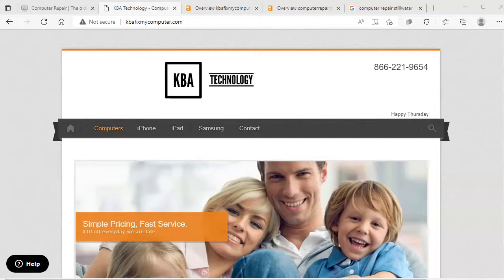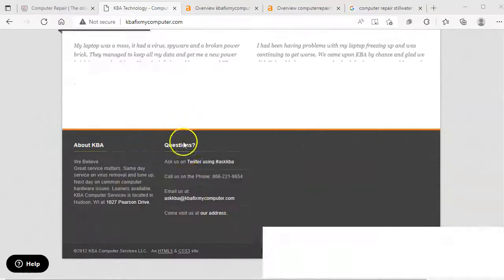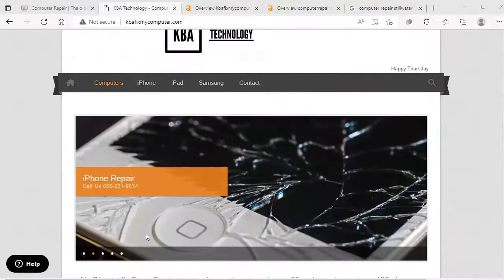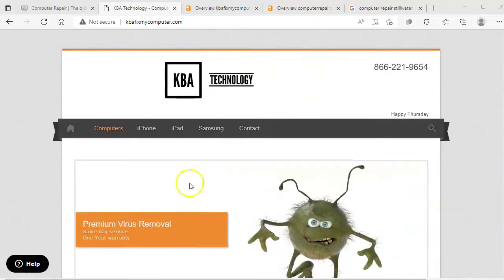We got your guys' website up. First thing I see that's a huge red flag is that you guys are not a secure site. Having SSL on your website is everything. Another thing that I noticed as I was scrolling through it here is right down here, 2012 KBA Computer Services. That tells me that this website was built 10 years ago. And just by looking at some of the things that you guys have on for your iPhone repair, you still have iPhone 5 and iPhone 6. So this website is outdated.